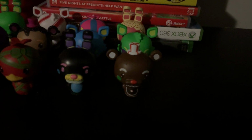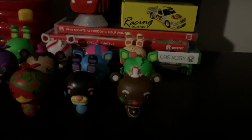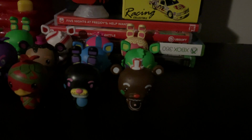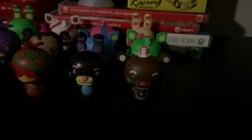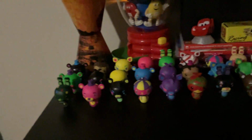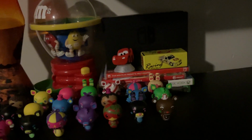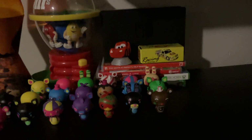We have this one, Gingerbread Freddy. Oh my god, this is one of the best pint size heroes. You know, this is number one, my favorite pint size hero. And it is all so well designed. This is absolutely amazing. Every character is making wave 3, but sadly they don't.